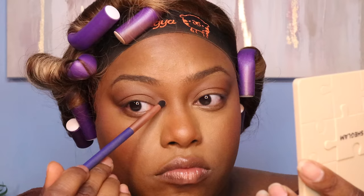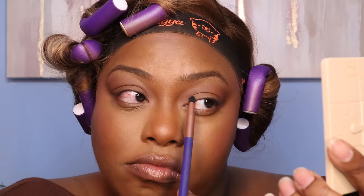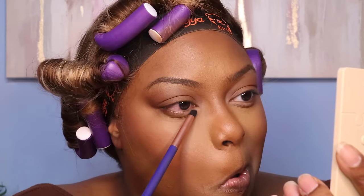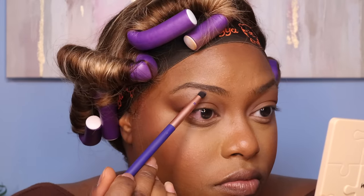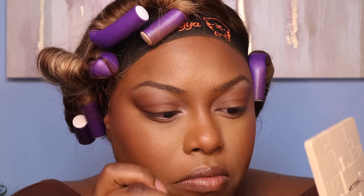Taking a denser pencil-like brush, we are popping a little bit of that taupey color in our inner corner to make our eyes look a little more awake. And then we're going to also add the same color to our brow bone to make everything look nice. Oh yeah, that is so cool. I used to love a shimmery brow bone color, but y'all, now I'm grown up. Look at how cute that looks, you guys. Instantly put together.